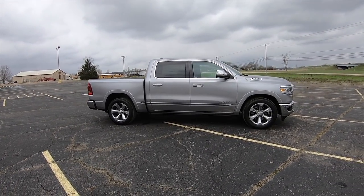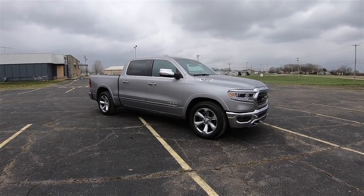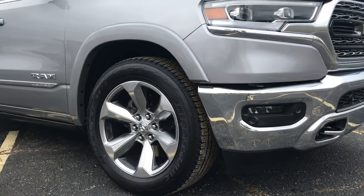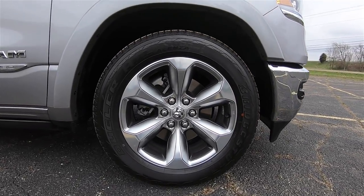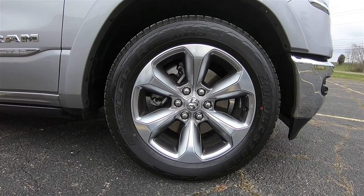Truck is sitting low because the suspension is in the entry exit mode. And steering on the Rams is electrically power assisted rack and pinion. Wheels are the 20-inch polished aluminum six-spoke wheels and feature Bridgestone Dueler HL 275/55R20 tires.